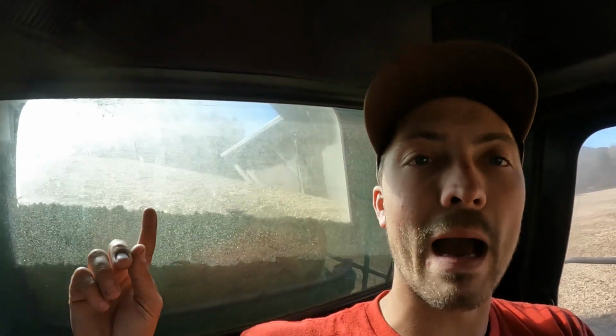Y'all can see I'm about halfway up my window. This is gonna get us pretty close to a bin full. We'll show y'all the good, bad, and ugly. Here's some 5 bushel beans.